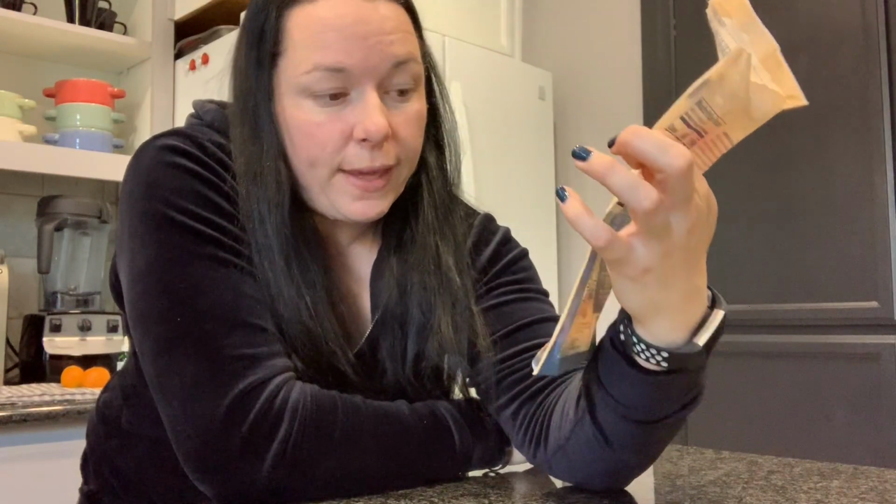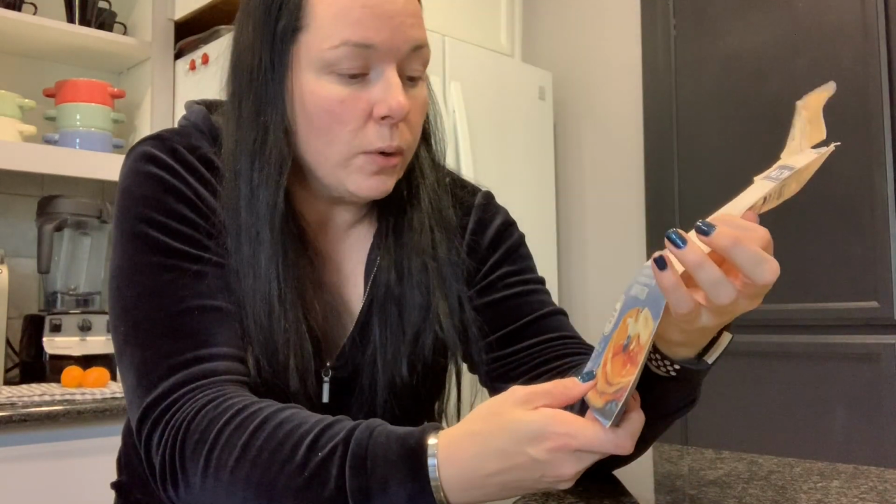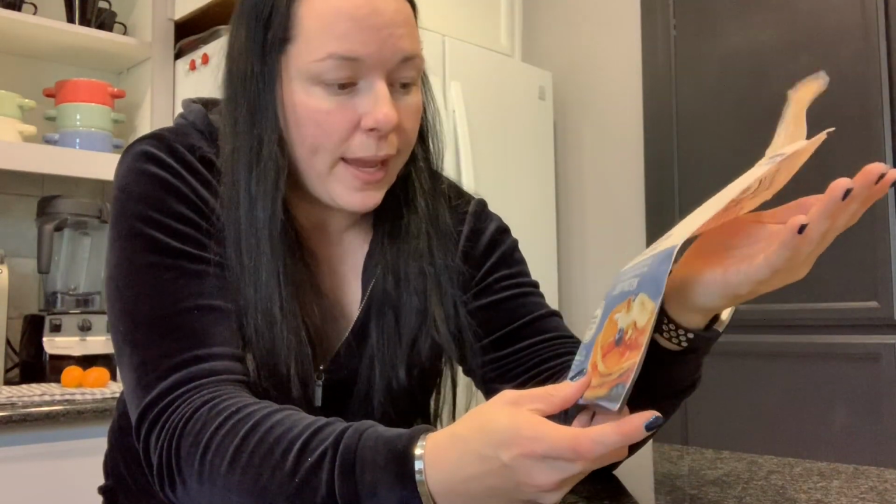My only thing with it, this was kind of pricey. I got this at Sprouts, and I think it's great that they make it, and it's simple, and you have it. That's awesome. Convenience-wise, it's great. So in that way, the price kind of makes sense, right? It wasn't crazy, but I want to say this was like $8.